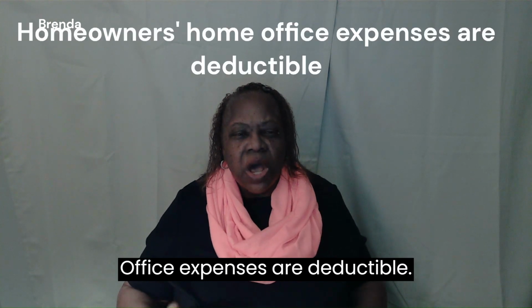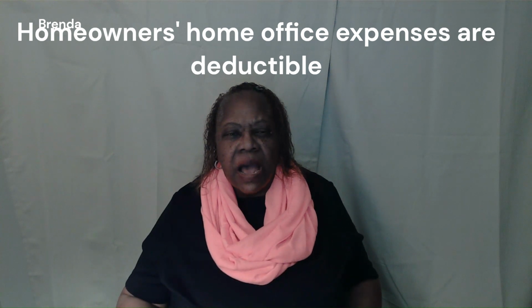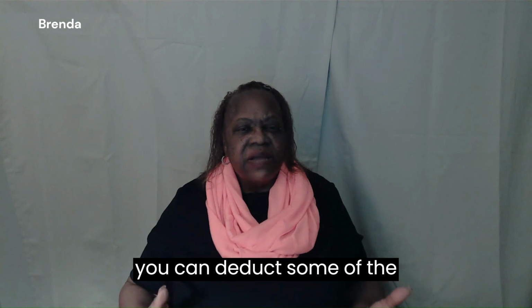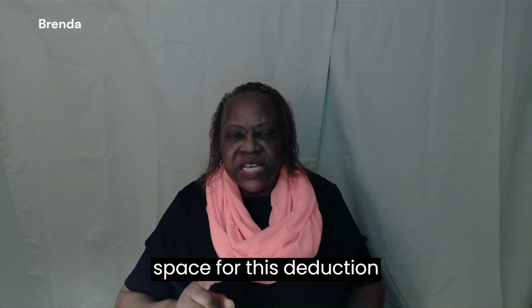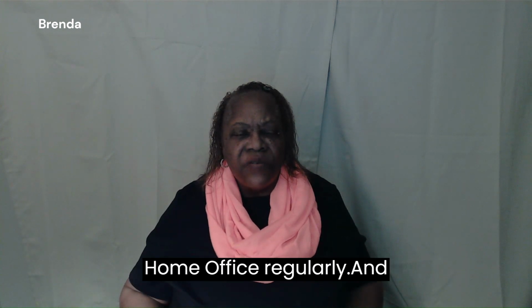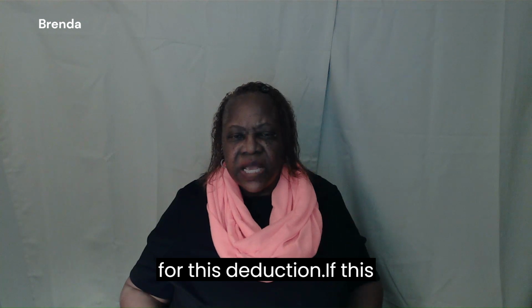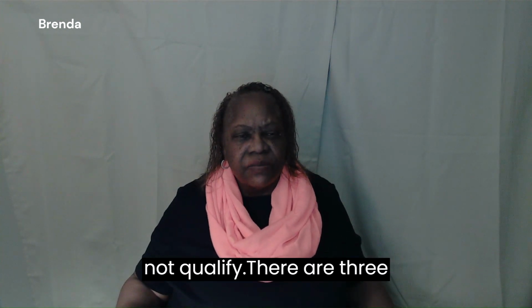Number 8, homeowners, home office expenses are deductible. Homeowners, if you operate a business in your home, you can deduct some of the expenses of maintaining that space. For this deduction, the IRS requires that you use your home office regularly, and only for business, to qualify for this deduction. If this space is used for other things, it will not qualify.